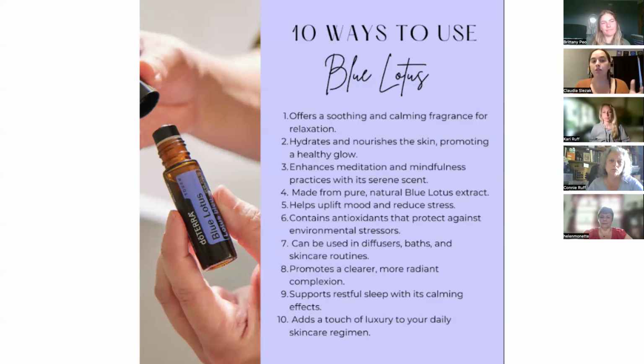And then another use is for your scalp health. So this also has benzyl alcohol in here, which is used to really promote a healthy scalp. So if you have a dry scalp or just an irritation on your scalp, it's a great thing to massage in there as well.